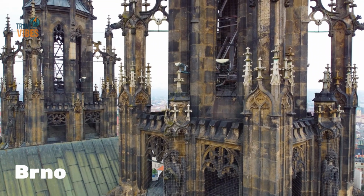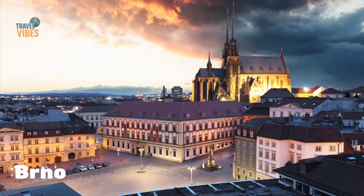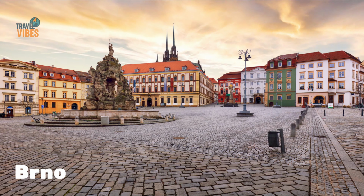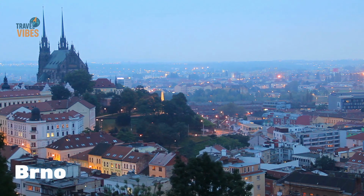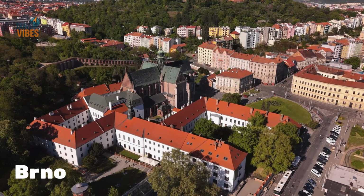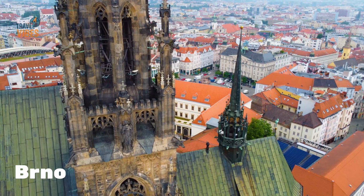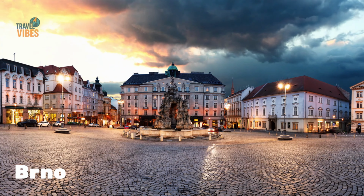The mighty Spilberg Castle stands on a hill, guarding stories of battles and prisoners behind thick stone walls. In the city center, the Cathedral of Saints Peter and Paul rises high above colorful squares and bustling markets. Beneath the streets lies a maze of cellars and passages, silent witnesses to centuries of secrets.